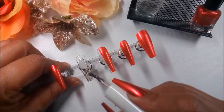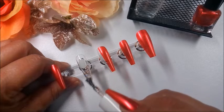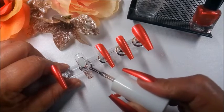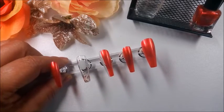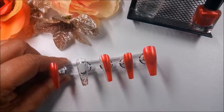And here, no matter what, you can never go wrong with glitter, so I add a couple unpredictable patterns on the two nails. I don't think it's showing well in the camera, but the glitter isn't just gold. There's a reflection of different colors in so many speckles.